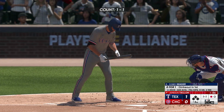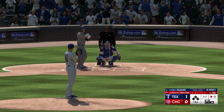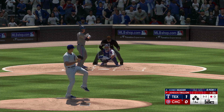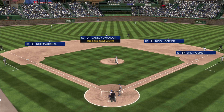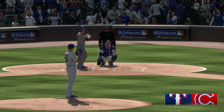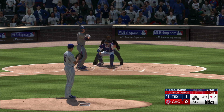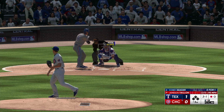Now it's Corey Seager. On a strike, the pitch. That's down and in. 2-1. 2-1 now. The 2-1 is high.